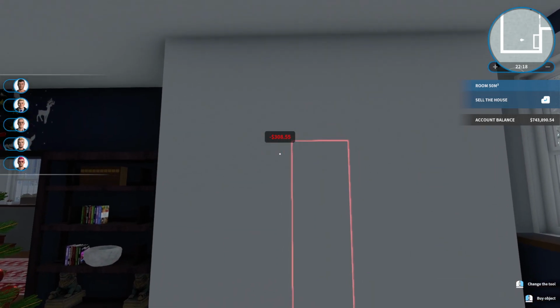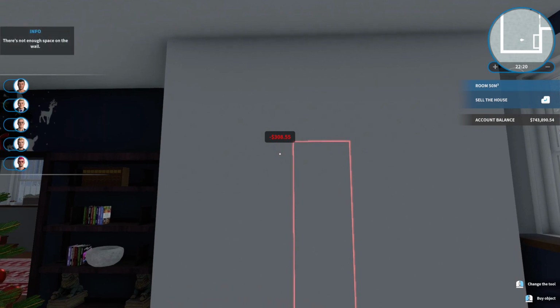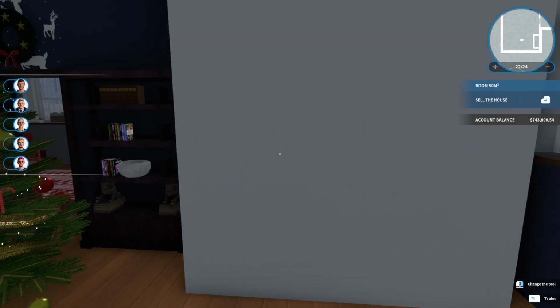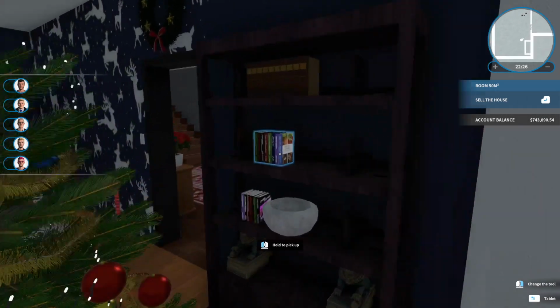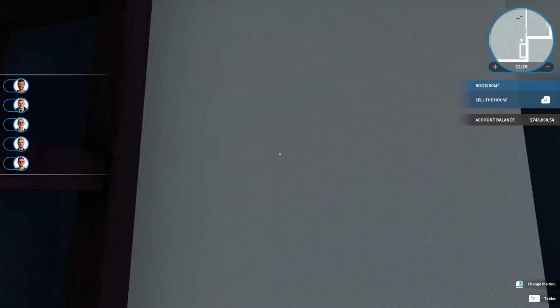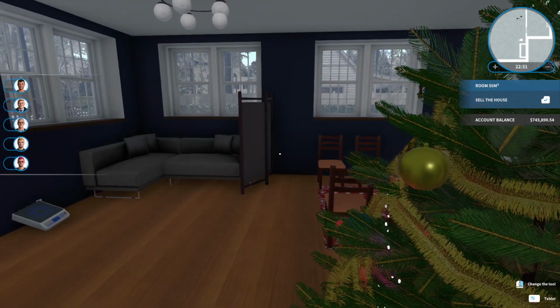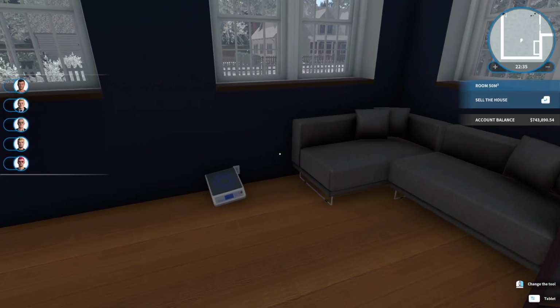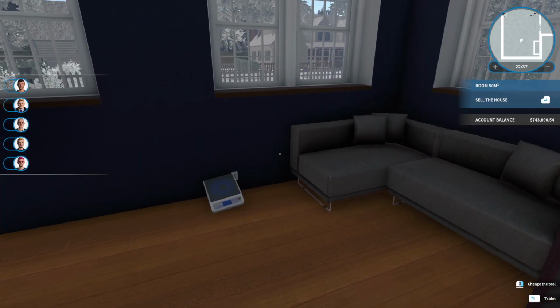I think it's trying to, but I don't think it's letting you do that. I don't think it's registering that wall. Not enough space on wall. What do you mean there's not a space on the wall? I was gonna say if I could get inside of it and go out, maybe it'll let me do it. Do you have to do it from the other side? I don't know. I've never done this before. Really? You mean you don't mess around like I do?